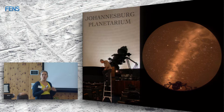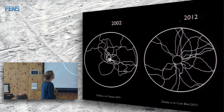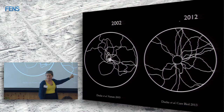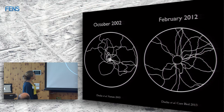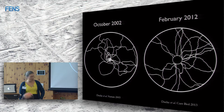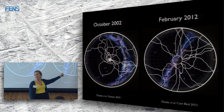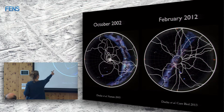And this also explains why they had actually learned to navigate to the stars, so to say, in 10 years. Because this is what we got in 2010, and this is what we got in 2012. And the difference, going back to my lab books, was that we did experiments in October in 2002, but in February in 2012. So in a very fortunate way, we had actually made the perfect control, because in 2002 the Milky Way was not visible because it was very close to the horizon, but in 2012 it ran across the zenith. So in a way, we had actually removed the Milky Way from the starry sky. Then they were not able to orient, but when they had the Milky Way, they could orient.